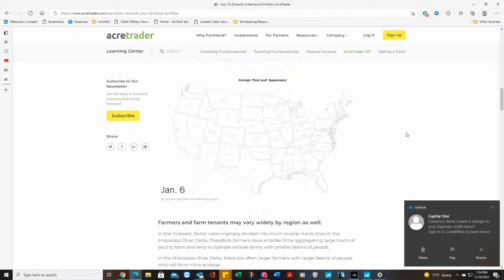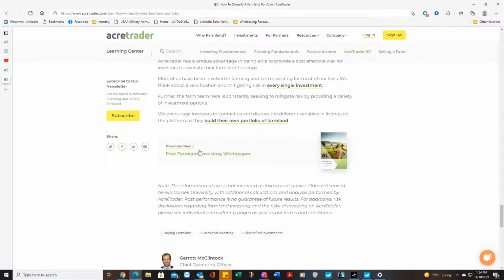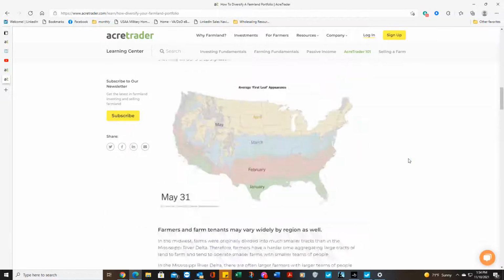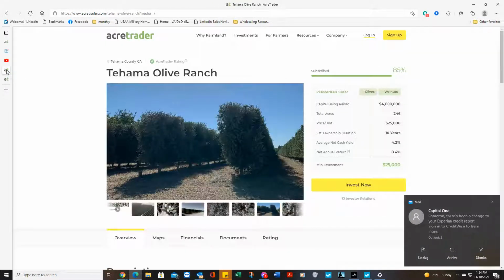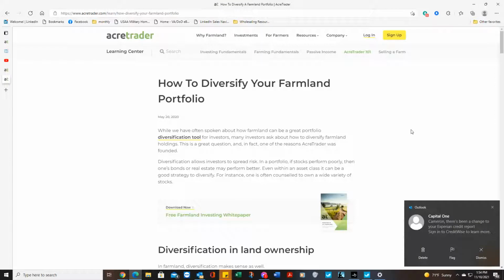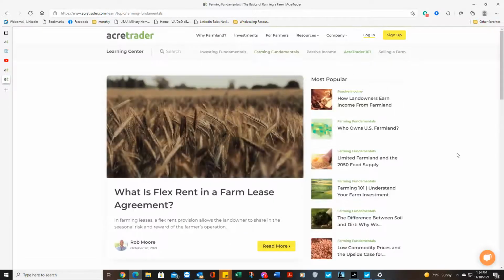There are several white papers. There's one right there, one of the white papers about investing in farmland. I figured since we're watching paint dry, we'd just kill some time going through the website, doing an overview of the website. Where do we want to go next? Investing from farming fundamentals, we can go there. And what is flex renting and farm lease?